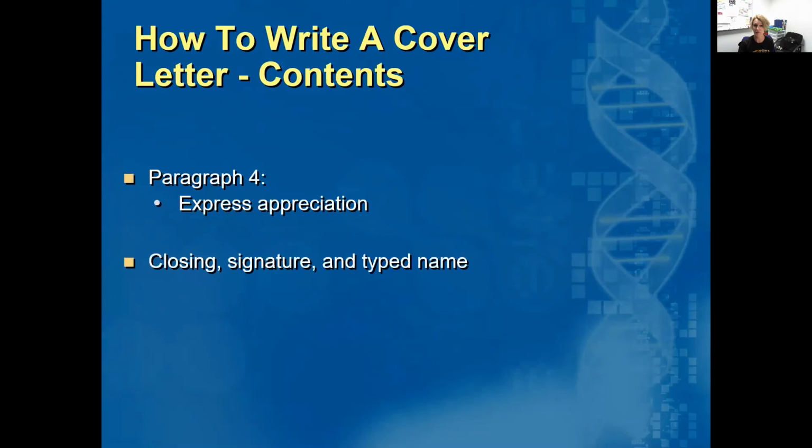You can have a paragraph 4, that's not as common, expressing your appreciation, but at the end you definitely want to have what we call a complimentary closing, something like sincerely, comma, then leave a couple of blank spaces, and then have your typed name. And when you print off your cover letter, the last thing you want to do is sign it. That would be in between your closing, like sincerely, and your typed name. You would sign in between there with black or blue ink.